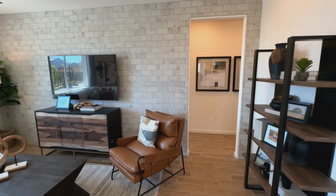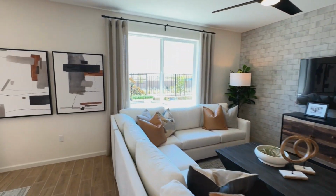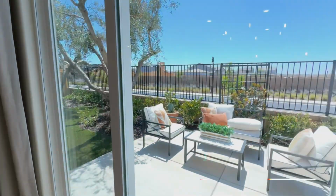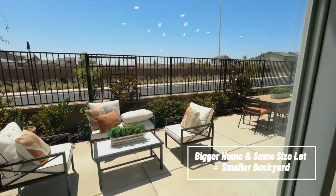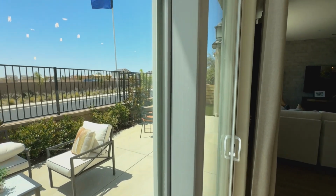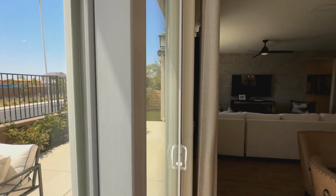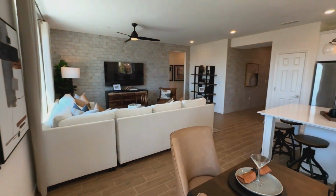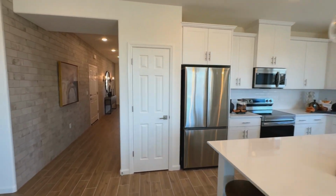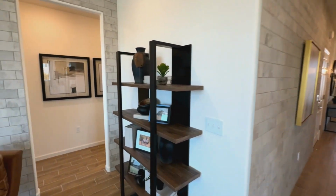This one's going to have the smallest backyard. In fact, let me show you that before we look at the primary. So due to the larger home on the same size lot, you're giving up backyard. So still decent. I mean, they made it work out here. A little bit of landscaping, some concrete for entertaining. It's perfect. Definitely smaller though. But let's take a walk through the primary and see what that looks like.